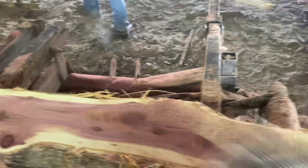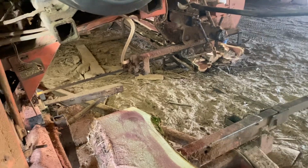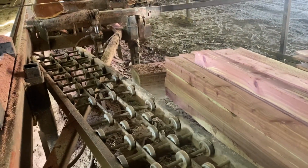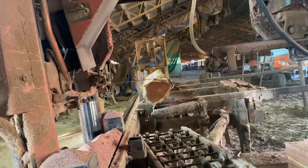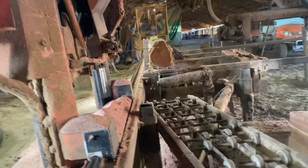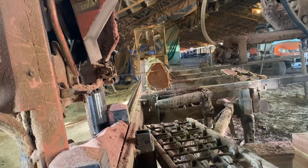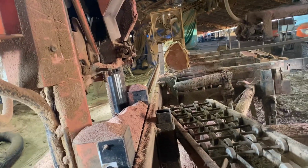Cedar's pretty soft to cut, but it's got all those knots in it, and they're hard. So it's kind of like cutting through something soft and something hard at the same time. And it's difficult to saw because of that. So let's see if we can get this thing turned over here. Really don't need hydraulics for this, but I've got them, so I'm using them. Incredibly unhappy with the way it's sitting right there.